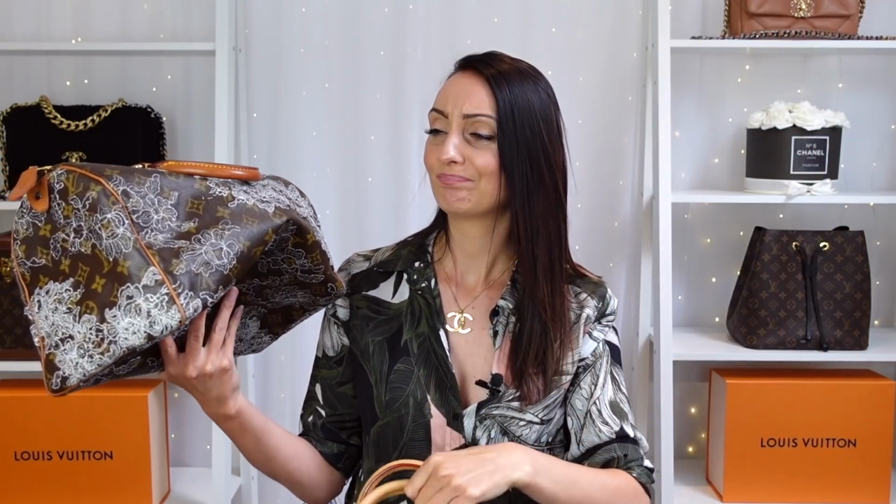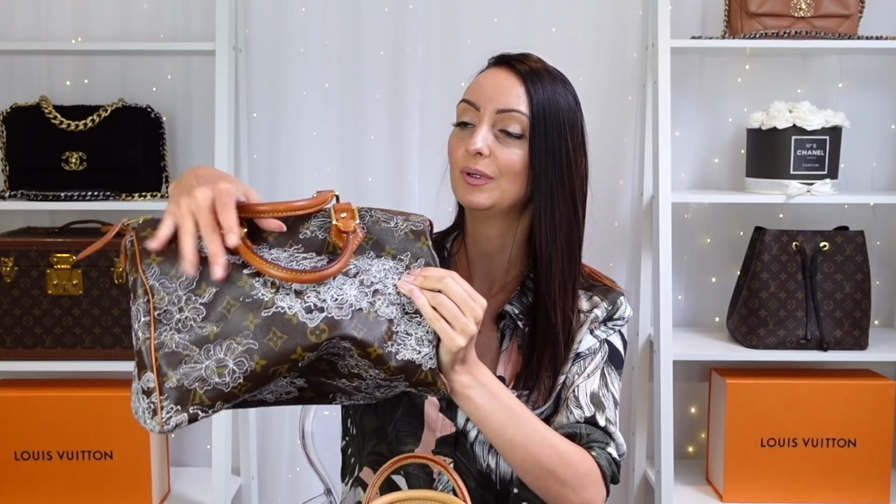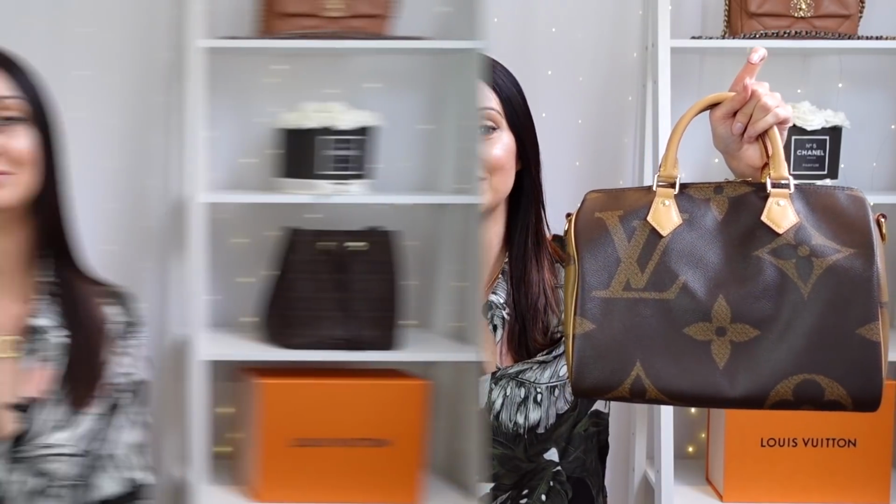So I would say the detailing on this bag is really beautiful. And I've held on to this for quite some time now without actually using it. I just think, to be honest, I would rather keep the giant monogram just because I like it more than I do the dentelle. I do think they are both really beautiful. But basically, there's no way I'm going to get rid of this one because I just love it that much. So this one might have to go because it seems a bit ridiculous to have two of the exact same size Speedy bags.